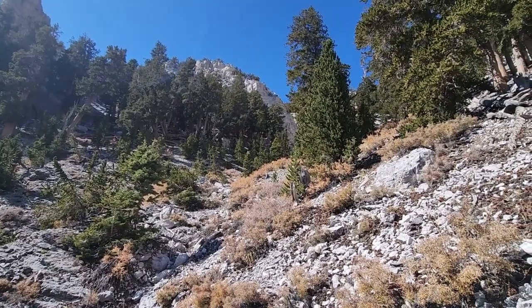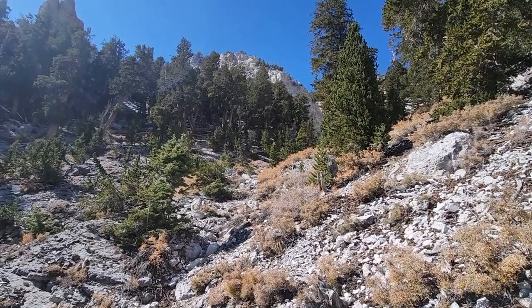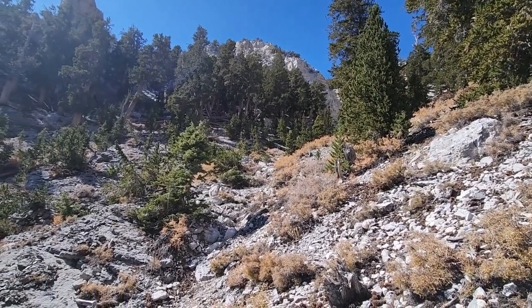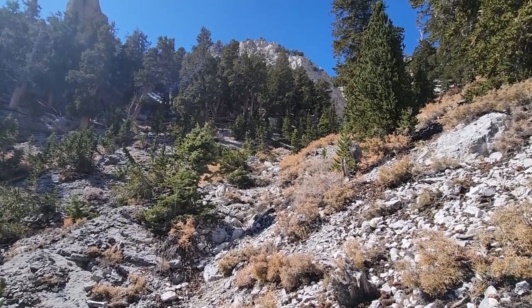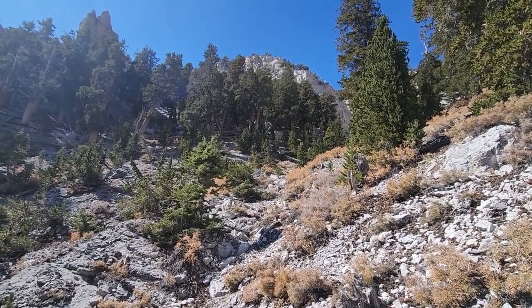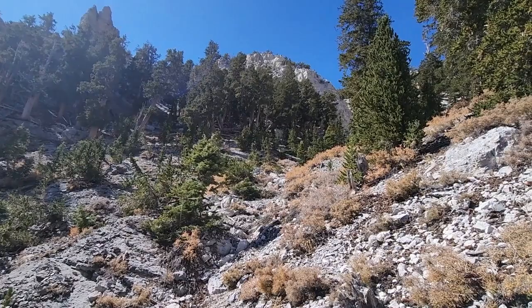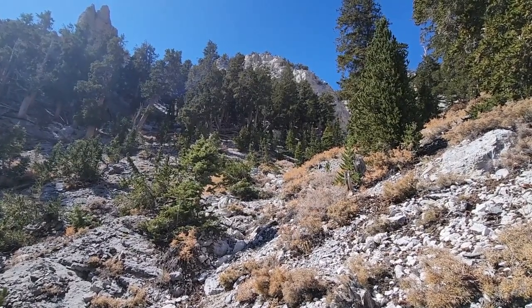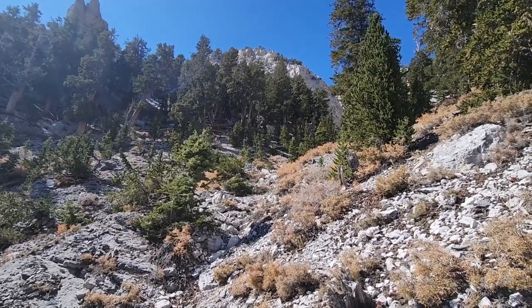And so here you see the gully continuing to ascend above us, and we'll get to the point where we were last week, maybe an hour and a half earlier. And that point was only about a half mile from the summit. So that gives us enough time to potentially make the summit of Mummy's Chin. So let's just see how it all bears out.